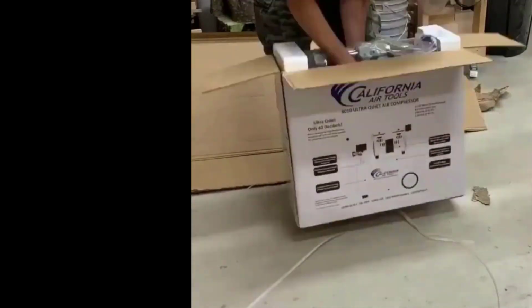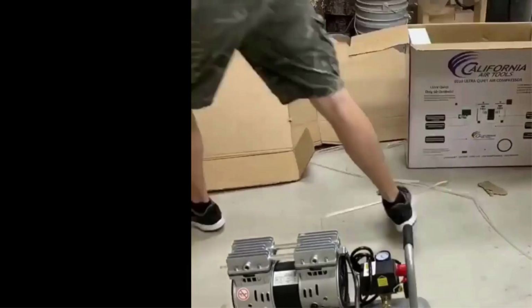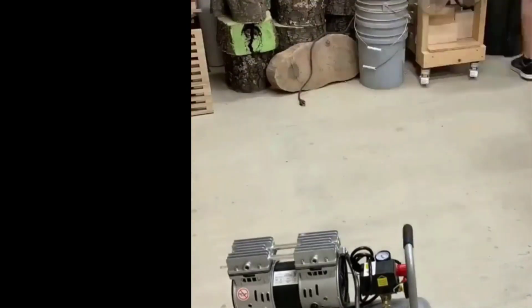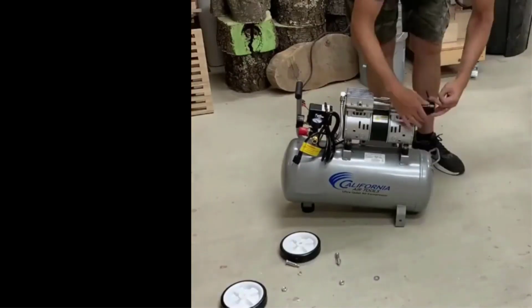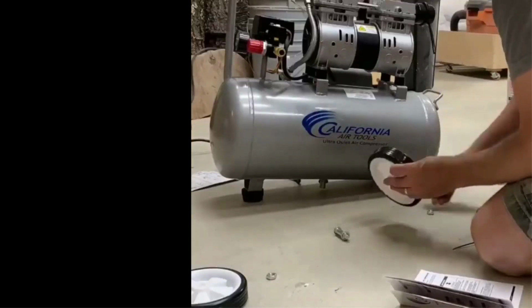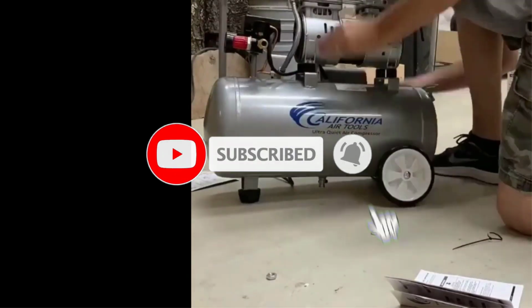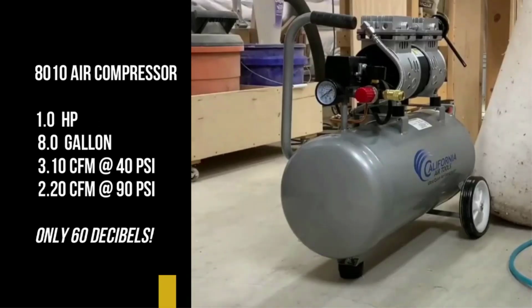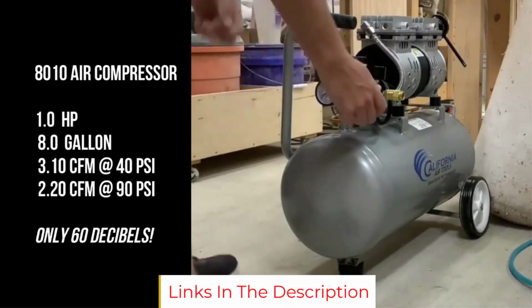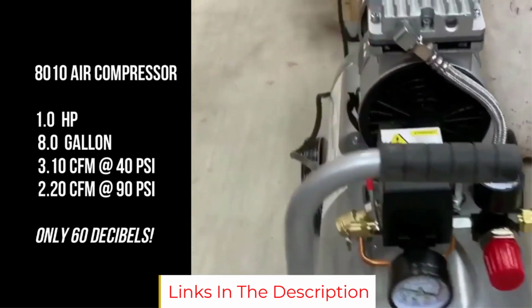The airflow rate is 3 CFM at 120 psi, which is the maximum pressure rate you'll find in most air compressors. It is on the small side, so you might find yourself refilling it frequently. It comes with a limited 1-year warranty. Product details: type, electric, tank size, 8 gallons, maximum PSI, 120 PSI, sound level, 60 decibels, dimensions, 26 by 23 by 14 inches, weight, 48 pounds.